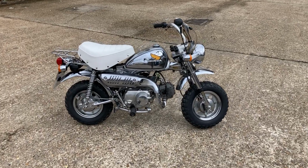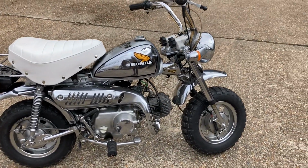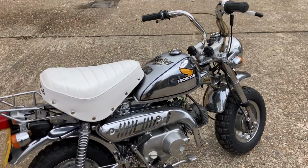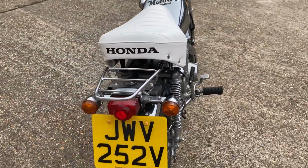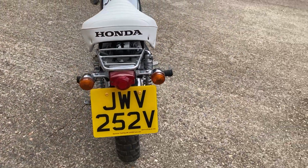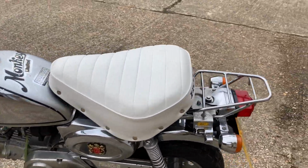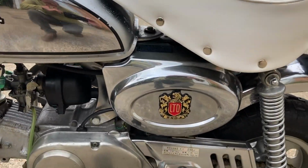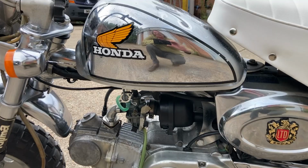Here we have another Monkey, this time a Monkey Limited in chrome, full chrome model. This one is very nicely presented with a white seat, is fully registered on an age related plate, and is of course road fund licensed and MOT exempt, which means all you have to do is just insure her. Very clean bike with the odd tarnished mark here and there.